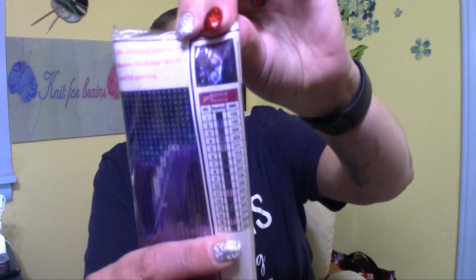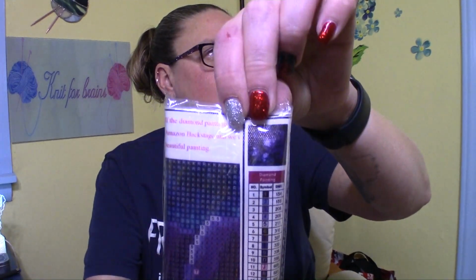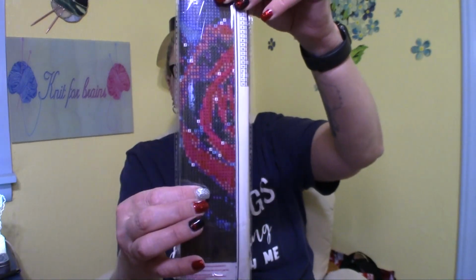This one is like purples. I don't know how well you're going to be able to see them. You'll see them when I do them though. And this one you can tell has like the reds and deep magentas. Yeah, that would be more of a red one. So she got me 4 of them, so that was really sweet. So I'll put these up in my diamond painting section of the room. That way, when I finish the one I'm working on, these will get put into rotation.